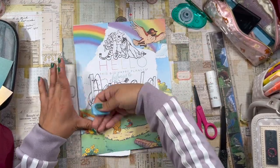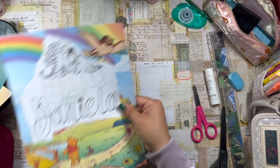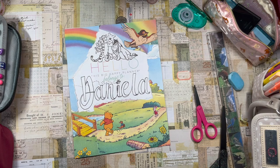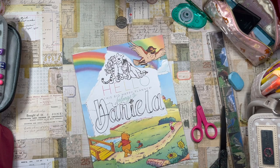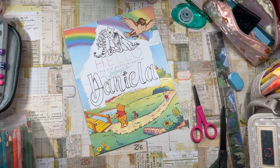And then it was time to color in my name. I erased all of the pencil marks surrounding the pen marks. And then I went to find my color pencils. I don't remember why I picked up the page at this point, but I put it back at some point. And then I found my color pencils and started to pull out the colors that I needed.